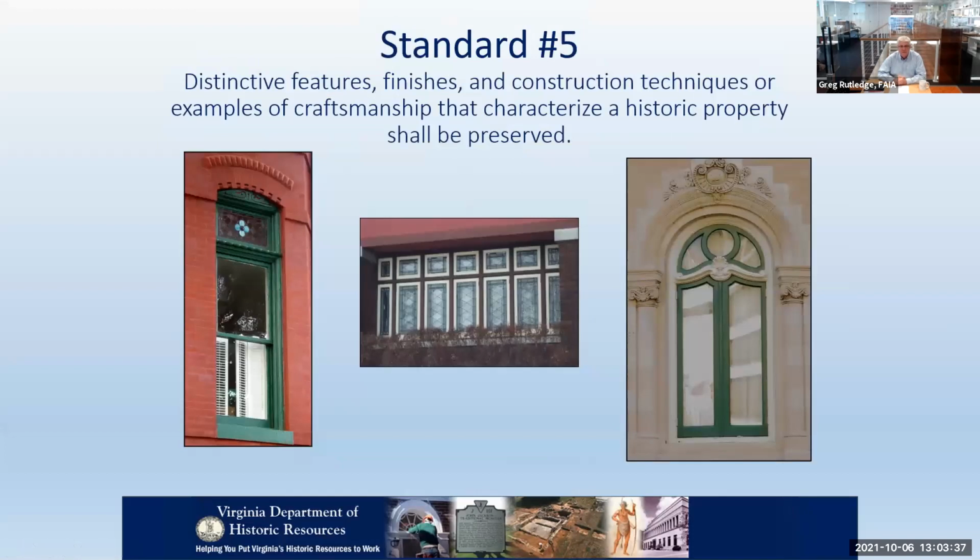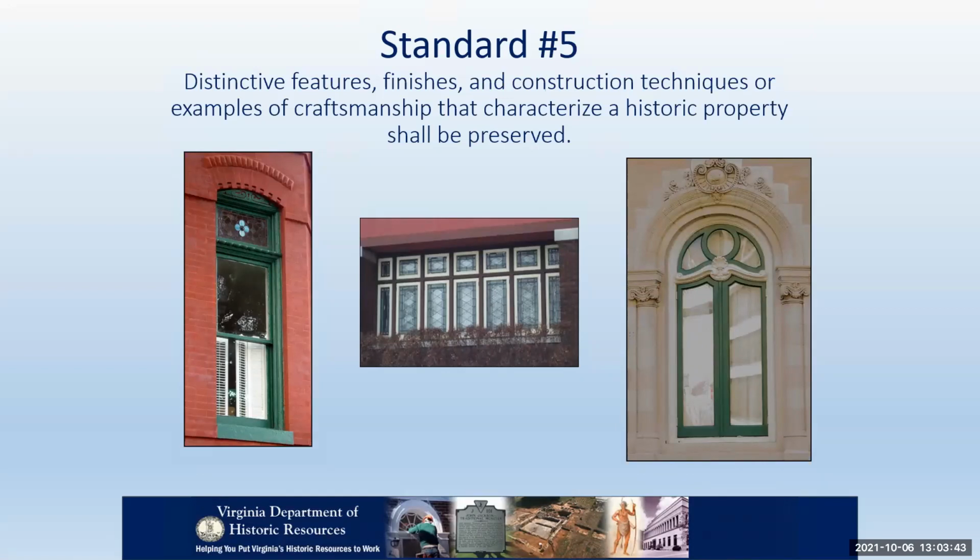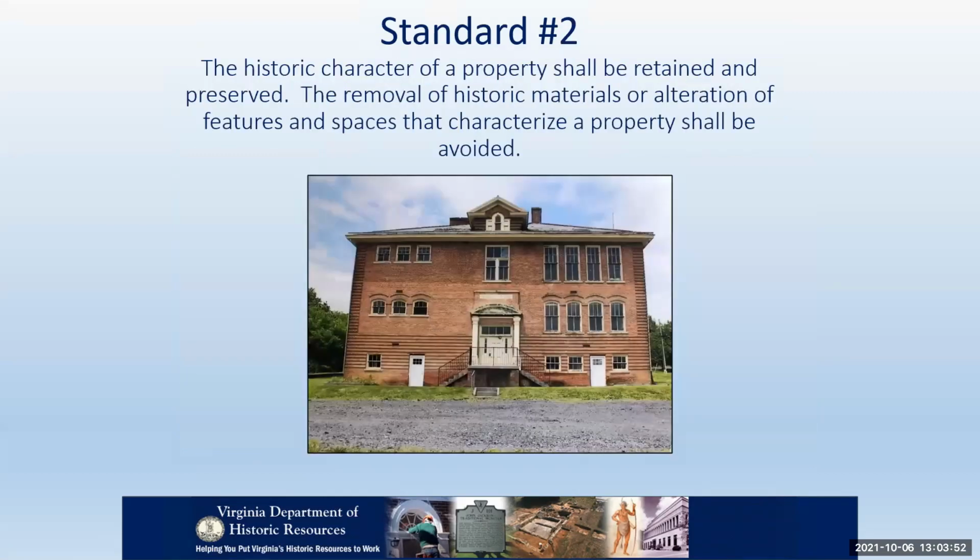Okay. So the standards that you presented are the ones that are really specific to windows. Yeah, because some of those standards deal with new construction or ground disturbance because of archaeology, things like that. So these are more specific to features such as windows.